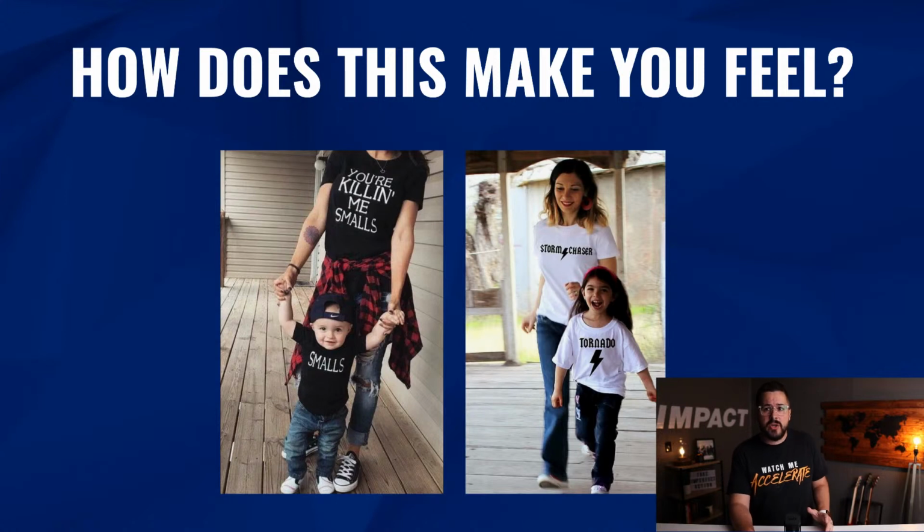And so we're talking about emotion. Here's another example. How do these make you feel? Let me know in the comments again. When you see these, you see the mom wearing "You're Killing Me, Smalls," and then you see the little kid with the small shirt. You got the mom as a storm chaser and the little girl's a tornado. How do these t-shirts make you feel? I mean, most likely, I know for me, I go, oh man, it's so cute, right? It's so cute, so sweet. Look at that. Oh my gosh, it's funny. It makes me laugh. All these emotions start to come up, right?